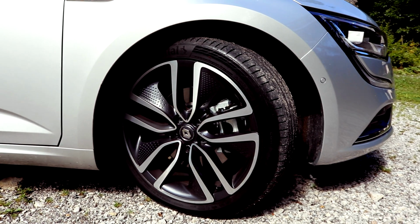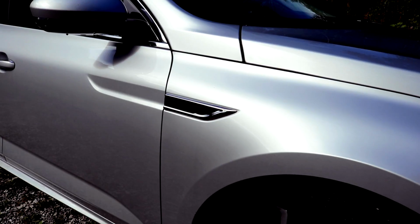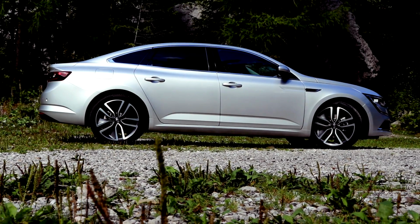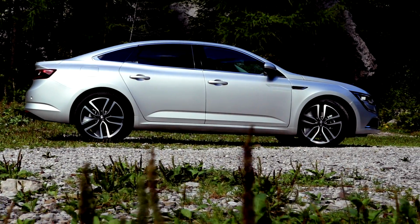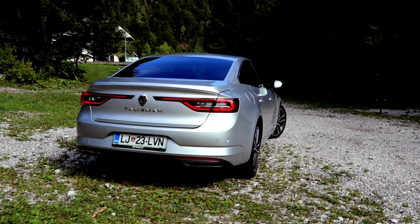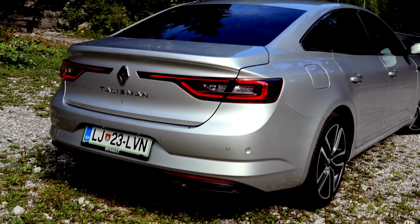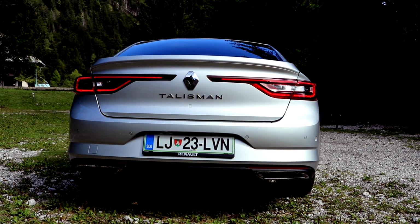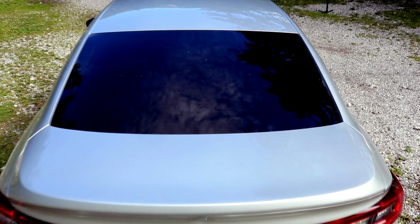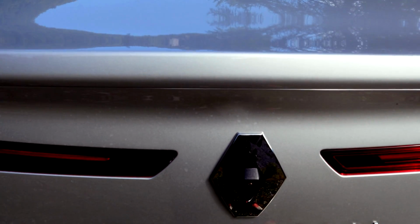Talisman is really quite the looker and steals stares. And even though the four-door isn't the most practical, it's the prettiest. The brake lights are from the Megane, or vice versa, doesn't matter, they're interesting. The tinted windows give the car a tinge of aggressiveness.